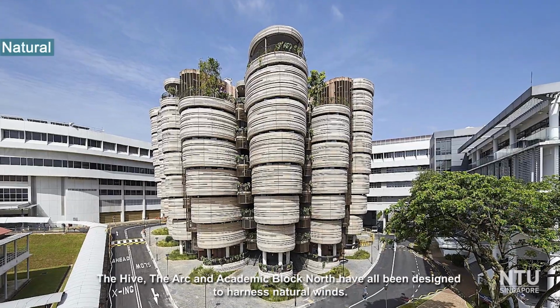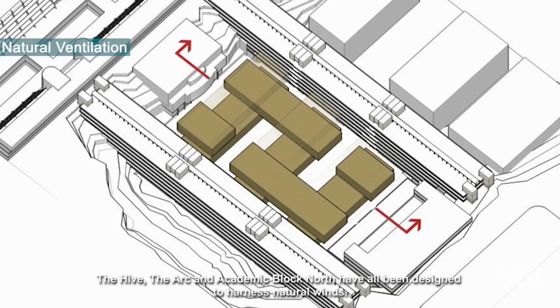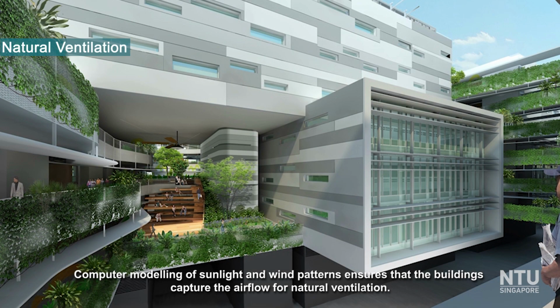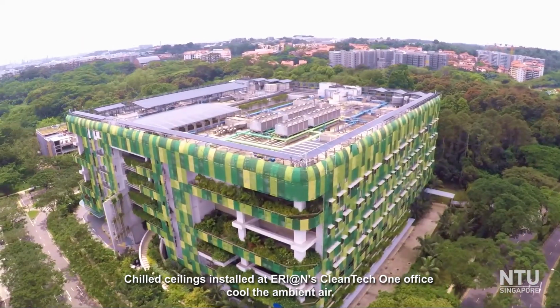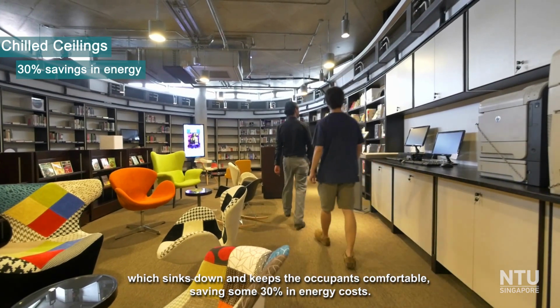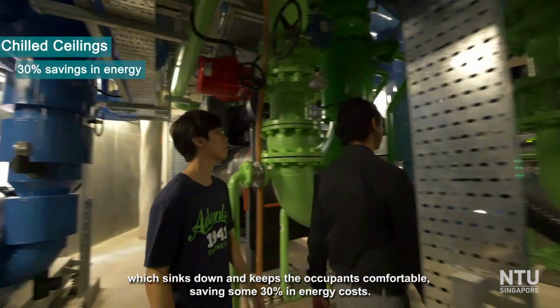The Hive, The Arc, and Academic Block North have all been designed to harness natural winds. Computer modeling of sunlight and wind patterns ensures that the buildings capture the airflow for natural ventilation. Chilled ceilings installed at Ariane's Cleantech 1 office cool the ambient air, which sinks down and keeps the occupants comfortable, saving some 30% in energy costs.